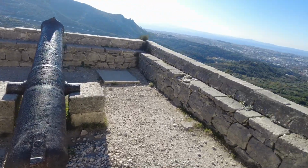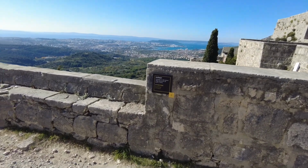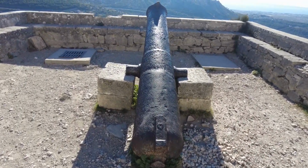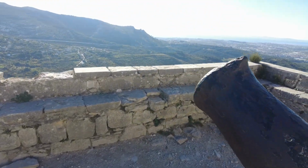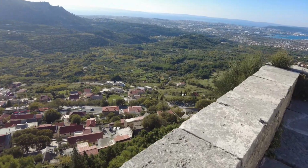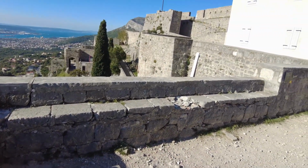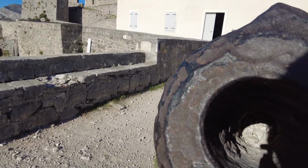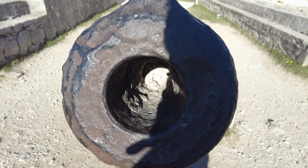So, what do we got here? Well, that's telling us not to climb, and it's a falling hazard, which, yeah, so if you've got kids, I suggest you hang on to their hands, because the policy here is you have to be a supervising parent and not let your kids just roam around aimlessly, because as you can see, it is a big drop. And as you can also see, there's no railing to prevent kids or adults doing something silly. And as we look in the barrel, that's fired its last shot many, many years ago.